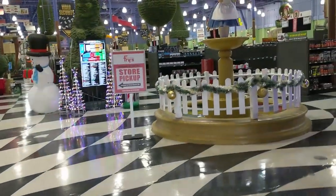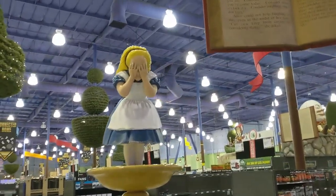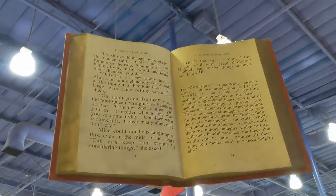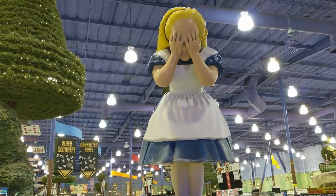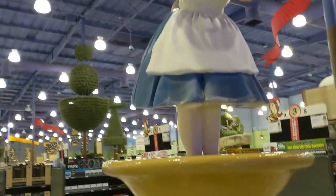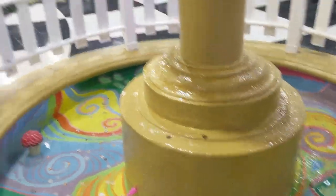This store, much like the Frys in Burbank, has a lot of unique decor. In this case, it happens to be Alice in Wonderland. Check out this fountain. Alice, why are you crying? You're crying a river. Anyway.